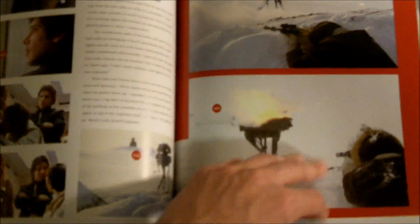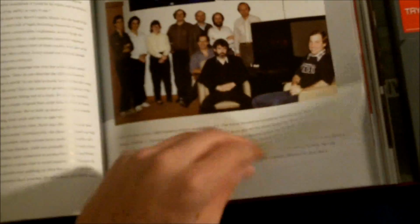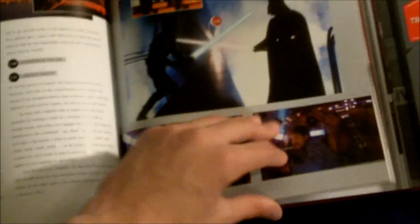And then I guess, let me flip through here, let's get to the actual sound portion here. Let's see. Empire Strikes Back. Oh, I went past it here. And let's see. Oh, okay, so here we go. So this is the sound. So this is actually not Empire. I flipped past the Empire section, but this is the sounds section for Return of the Jedi.